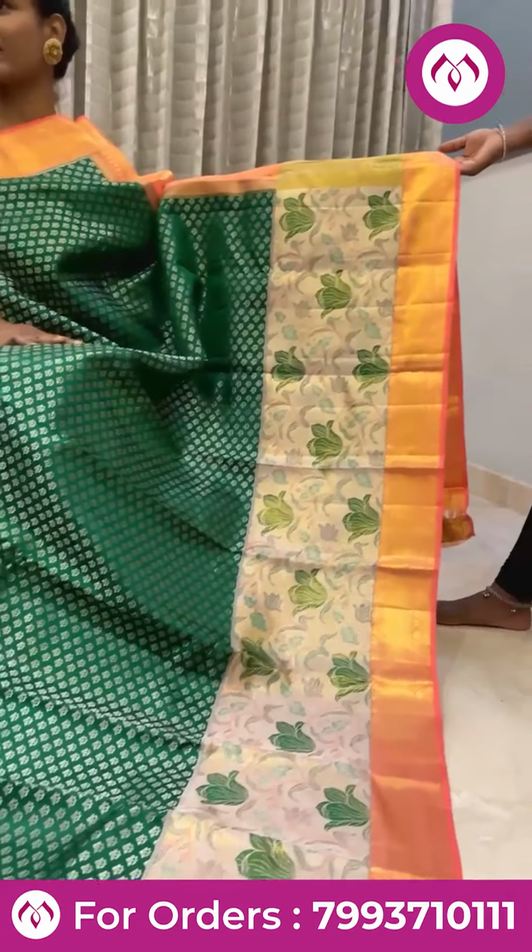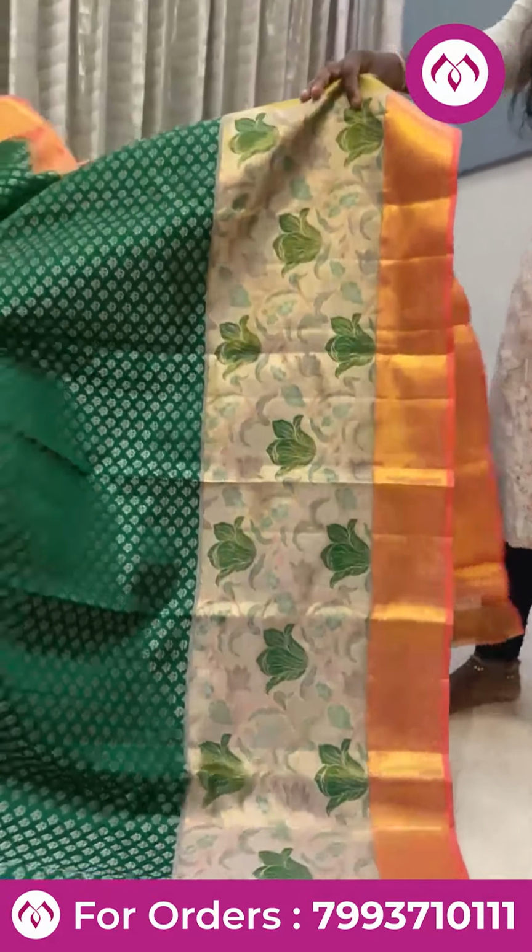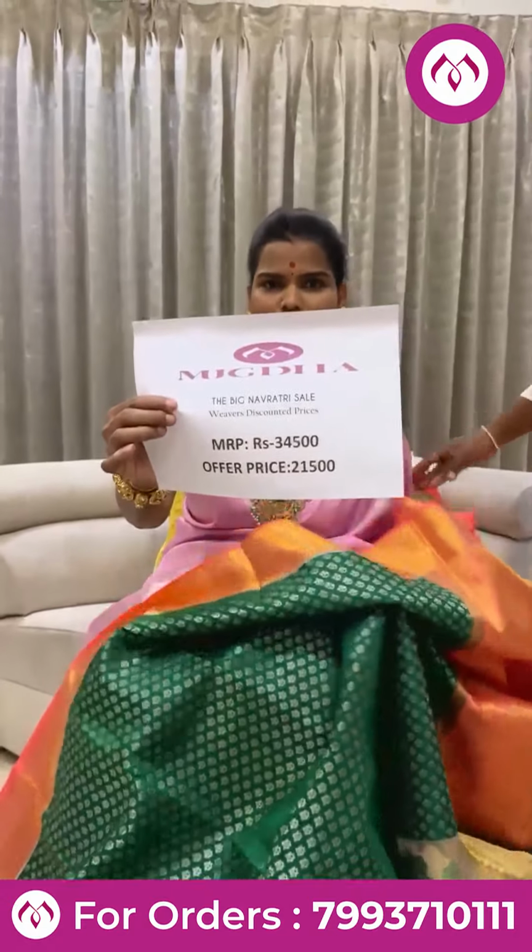And look at the blouse. It's a very different blouse, ma'am. Show the booties a little closer, ma'am, and the border a little closer. This is also a beautiful sari. The price of the sari is 34,000, ma'am, and after discount, you're getting it at 21,500, ma'am.